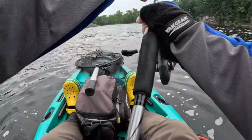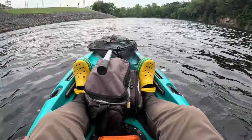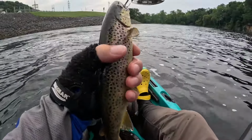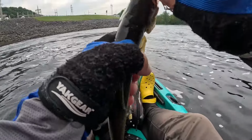Yeah, this fish couldn't drag like that. Look at this fish. Y'all hear that drag? I'm telling you, I think something grabbed it. Maybe he got sideways in the current enough to do that, but I don't know.